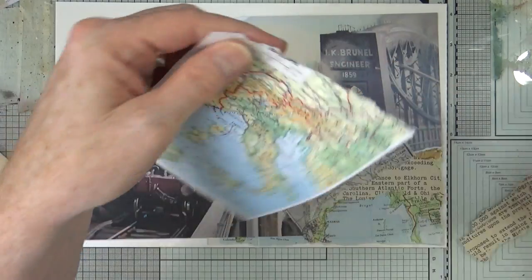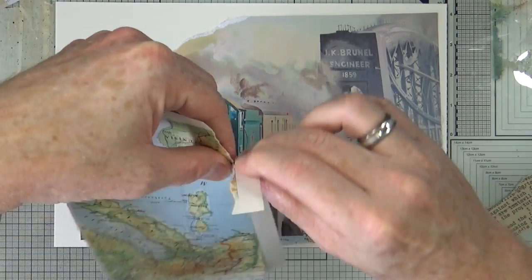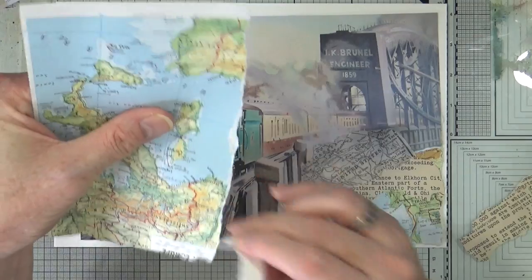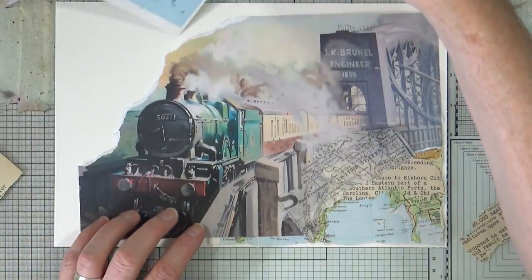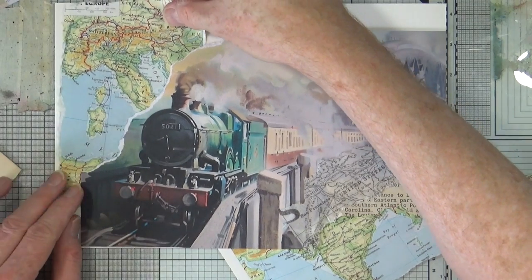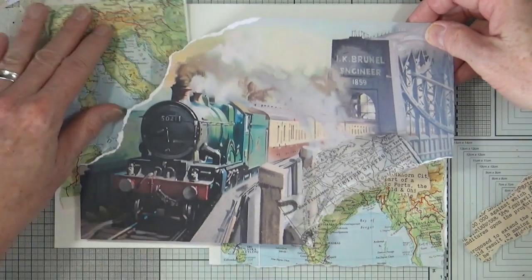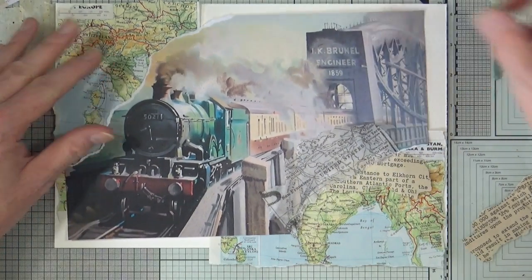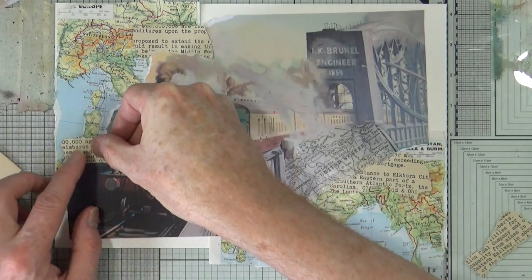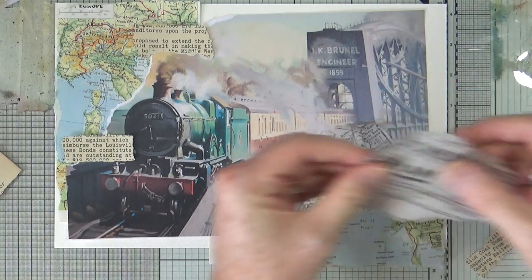Not really planning this, I'm winging it. I think the phrase is, I'm winging it. So if I tuck that under up there, it'll just give us an idea of how we're going to play this. I've got a couple more pieces of that book text, and let's see if we can find a piece.